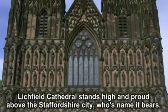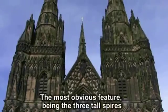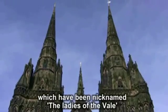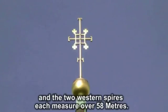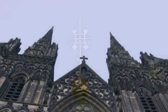Lichfield Cathedral stands high and proud above the Staffordshire city whose name it bears. The most obvious feature being the three tall spires which have been nicknamed the Ladies of the Vale. The central spire is 77 metres tall, and the two western spires each measure over 58 metres.